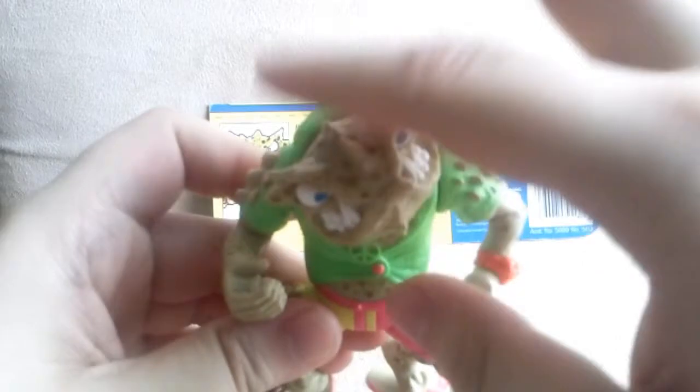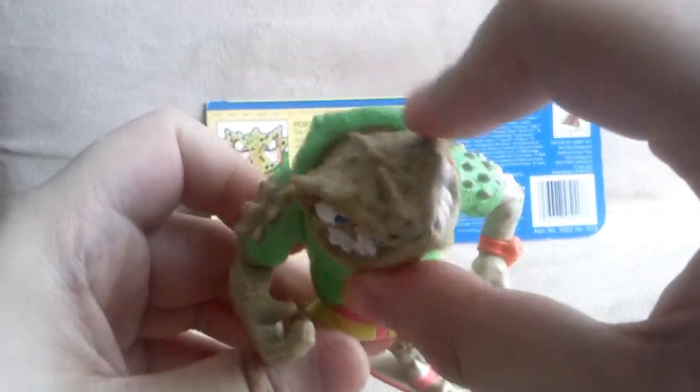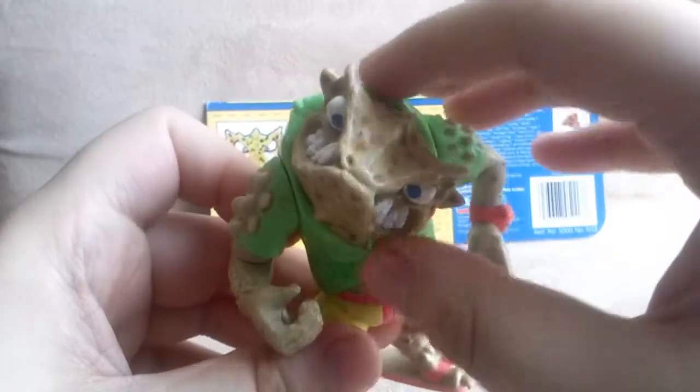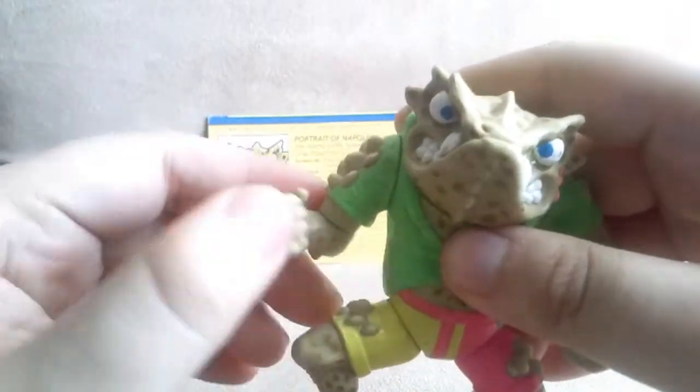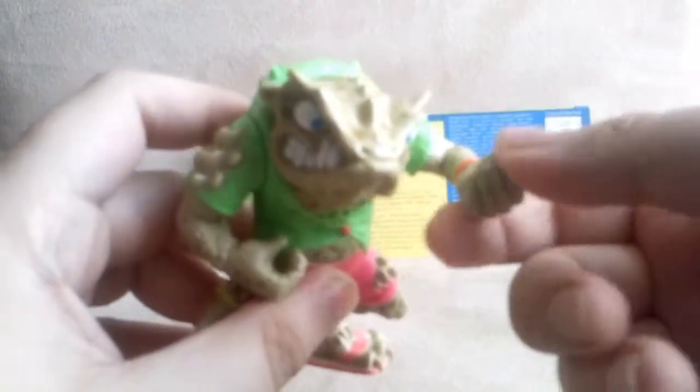He's got articulation in the head, but his hand moves like this. It's a lot like Genghis Frog, where he just doesn't really do much, and eventually it will be upside down. Yeah. Moves out the arms. Moves out the elbows. Okay, he moves out the wrist on his left hand.